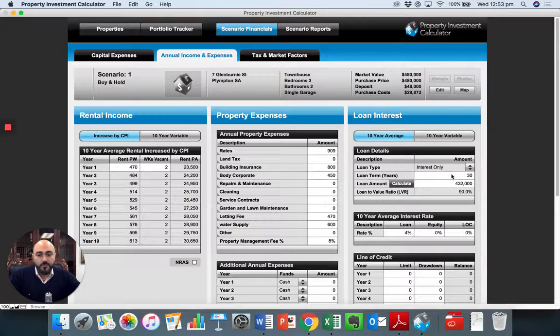And that will affect the interest rate that you do get, because if you're on a high LVR with interest only, it's going to cost you more in interest than if you were on, say, an 80% LVR with principal and interest. So that can vary the costs. But again, it's a case by case. And for the sake of this example, I'm running on 90% LVR.